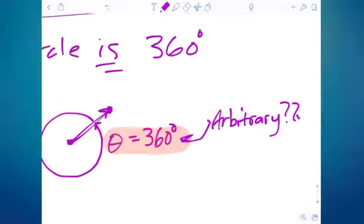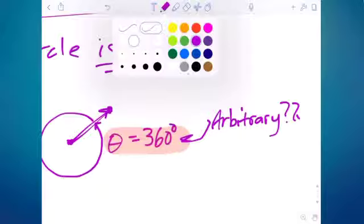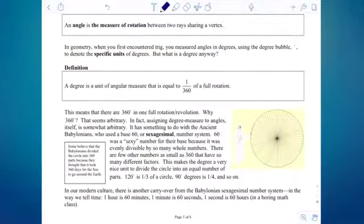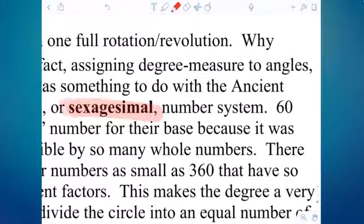Yeah. You had your special right triangles in geometry, right? Your 30, 60, 90. 30 is a nice number. 60 is a nice number. If you go way back to the ancient Babylonians, they did not use base 10 like we do, which is interesting. We like base 10 because we have 10 fingers. The ancient Babylonians used a sexagesimal number system, which is base 60.